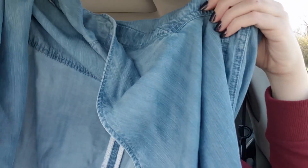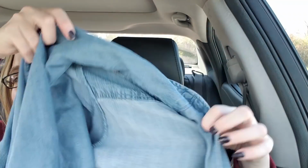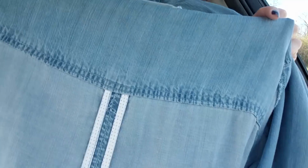I don't even know what you want to call it. Just kind of like an over, not necessarily a shawl, not necessarily a cardigan. I don't know what you want to call it, but it's just this long denim, basically shirt duster. I don't know. I'm at a loss for words. It's been a long morning, and I have so much stuff to do when I get home. It's ridiculous. But anyway, put that in my bag. Let's not dwell on stuff for too much.